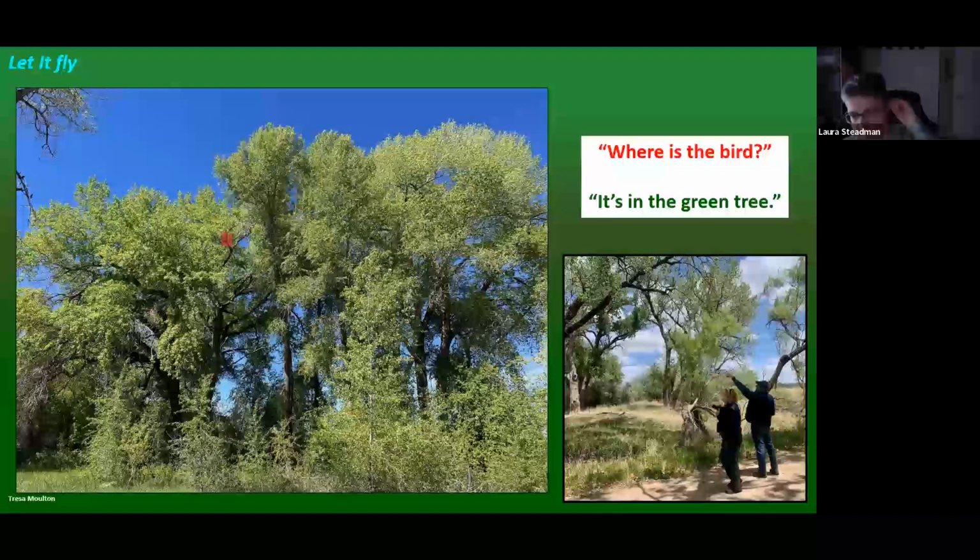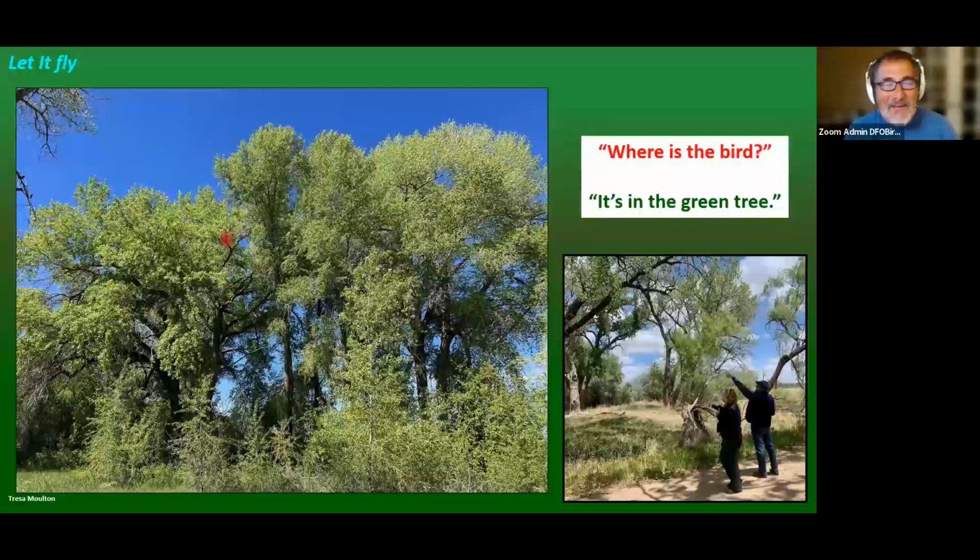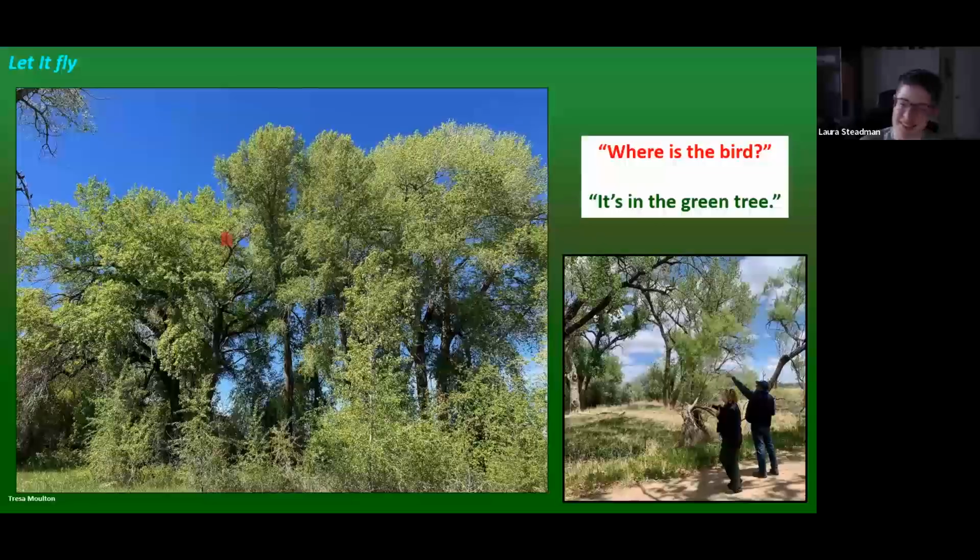So yeah, this was in real life a yellow warbler at Pastorius Reservoir in La Plata County. Oh, nice. I like that place. So all right, good job.